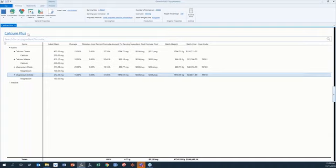You have the title of the formulation. You have the ingredients in the formula. And then you also have the dietary nutrient components broken down. So it's really nice. You can see this all visually in one screen, okay?